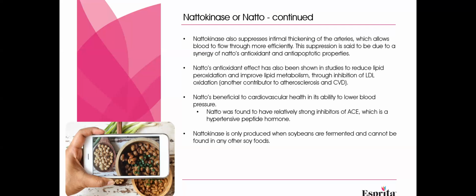Another of natto's benefits to cardiovascular health is its ability to lower blood pressure. Natto was found to have relatively strong inhibitors of ACE, which is a hypertensive peptide hormone. And you might have heard of ACE inhibitors in relation to blood pressure. So natto has a benefit on this hormone as well. Nattokinase is only produced when soybeans are fermented, and it cannot be found in any other soy food. So this is something that is very unique to this particular product.